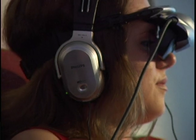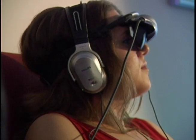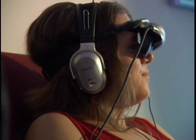So virtual reality is now being used to treat many anxiety disorders. Specific phobias, social phobias, post-traumatic stress disorders are the most common.